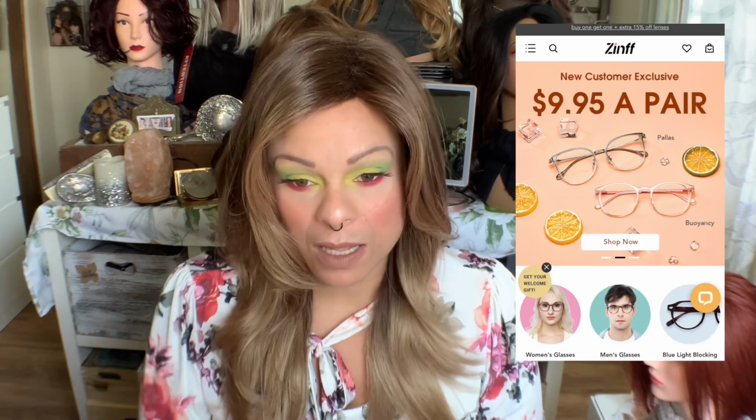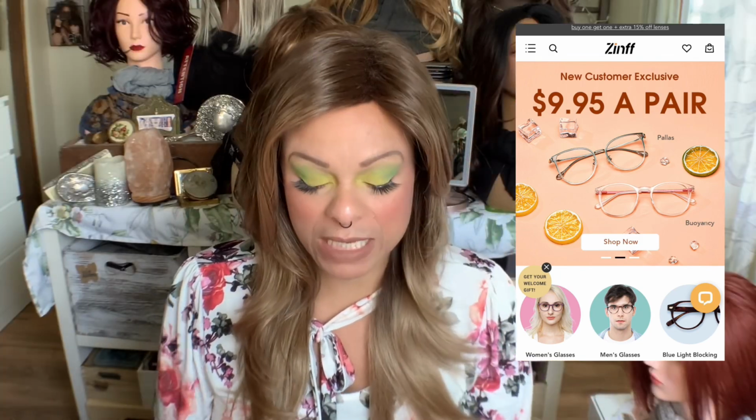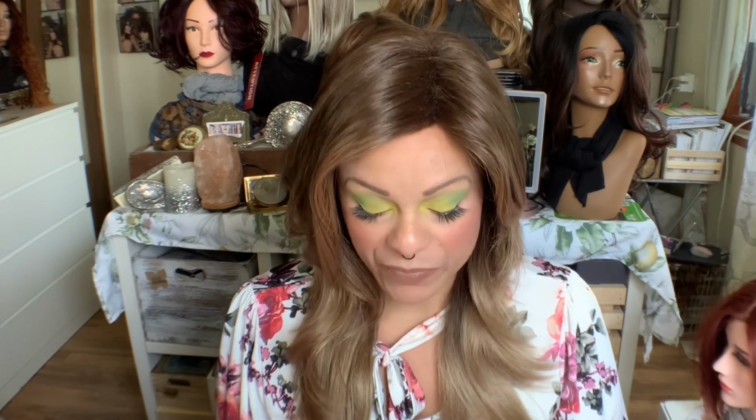But today I am partnering with a company called, I think it's Zinff. I'll put their logo up on the screen. They reached out to me to see if I wanted to test out some of their eyeglasses. And I was like, yes, because A, they're cute. And B, I recently started to need glasses to read and with blue light. So they sent me a pair with blue light. Okay. And also with my reading prescription, which is plus one.